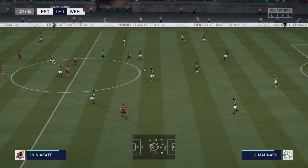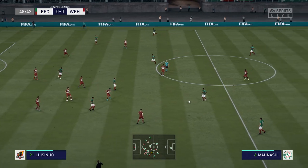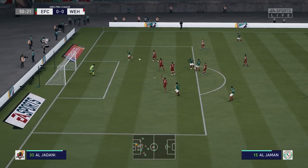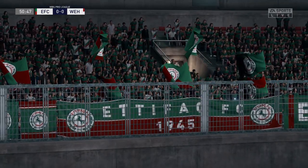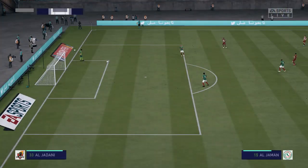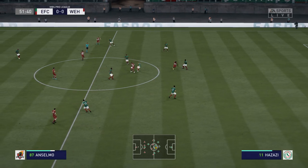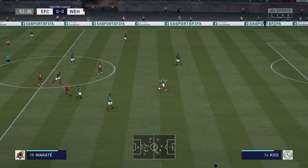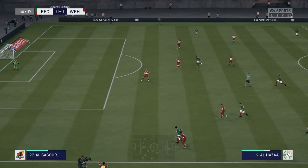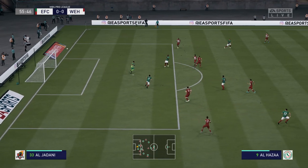He's cut it out. Sleety. Moving it, guiding it through. Stolen the ball in the attacking third too. And that'll be a goal kick. Sleety, Kiss, Hazazi, Haddadi. Now, can he take them on? Wants to come inside and shoot. Well, here it is! And the keeper able to stop that one.